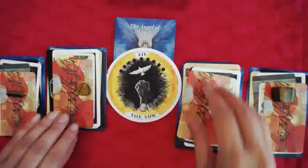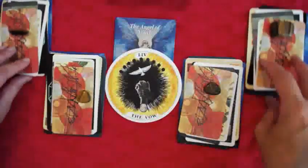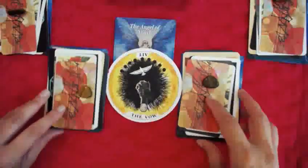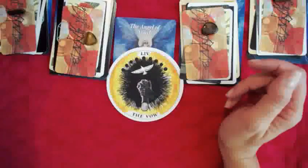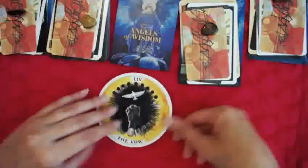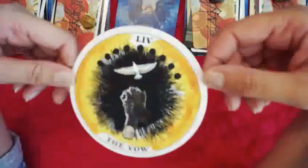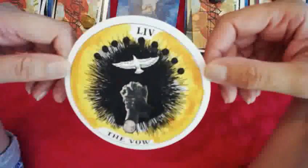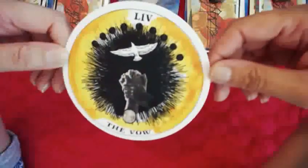So let's do this. There's going to be one of these that is a marriage question, okay? Because there's people that watch these little cards that have questions. And if you're one of those people, let me know what your question is, and I will open the cards for you for your question, okay? Now, the vow. The vow. So, this vow is whatever we want to talk about. This vow is whatever we want to make it.